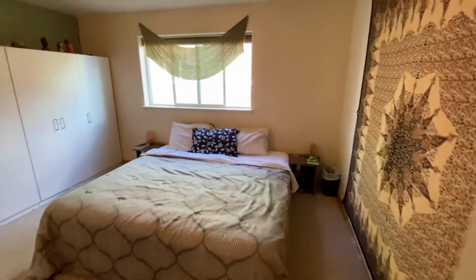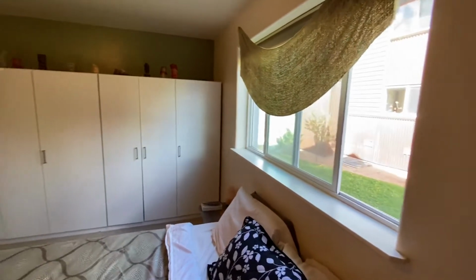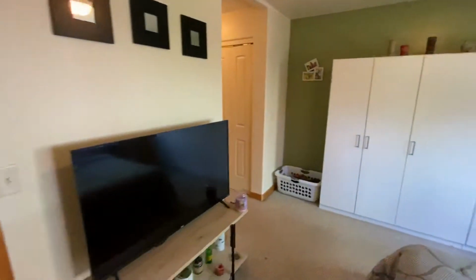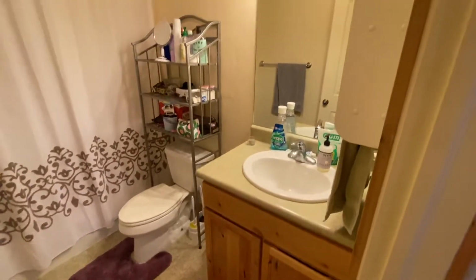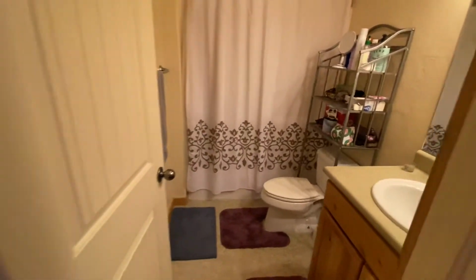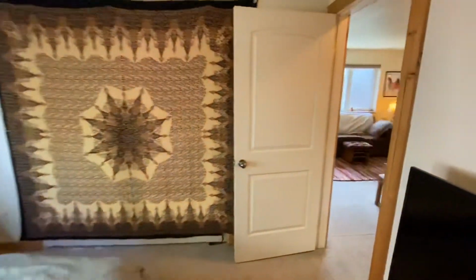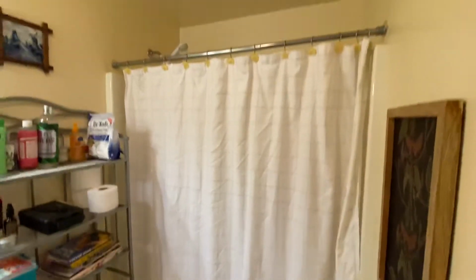And into the master, which has ensuite bath. We'll show you that bathroom, additional storage here, and we'll back up and show you this as well. And so into the bathroom. And bathroom number two.